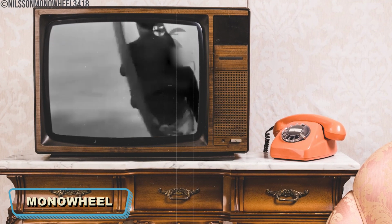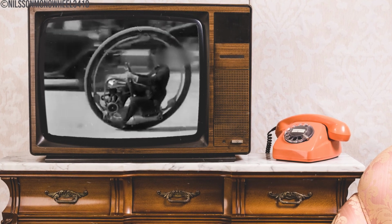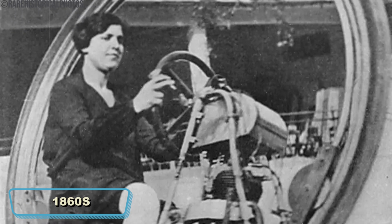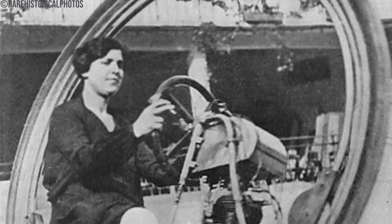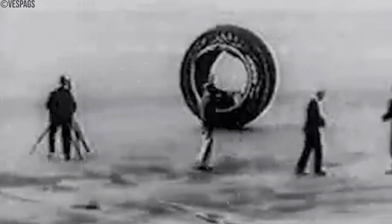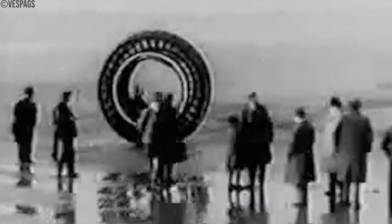The monowheel was a unique and intriguing vehicle that emerged in the late 19th century. Unlike traditional motorcycles, it had a single large wheel surrounding the rider. This design first appeared in the 1860s and gained some attention as an innovative mode of transportation. Riders sat within the wheel's circumference, creating a striking visual effect and introducing significant safety concerns.